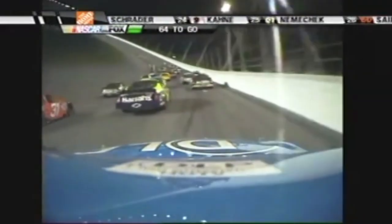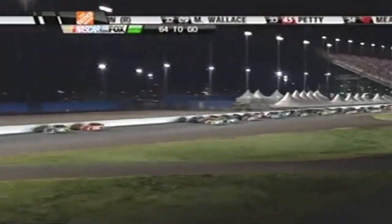Everybody wanted to follow Stewart. It's Stewart who is getting away with Jeff Gordon. 96 laps into this race, and we have 30 cars within 2.5 seconds of each other. Well, we still got 37 cars on the lead lap.